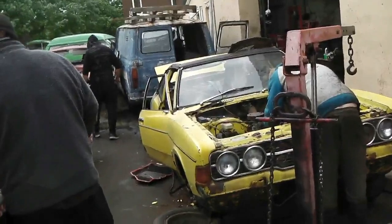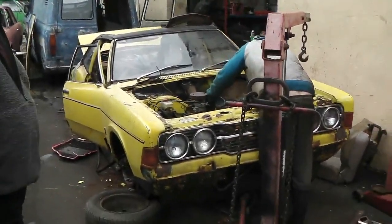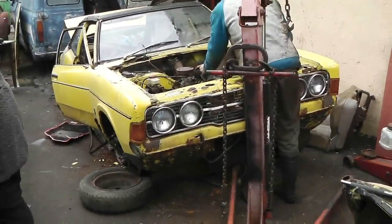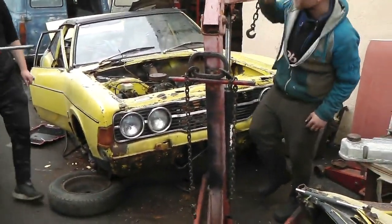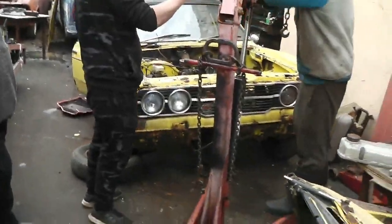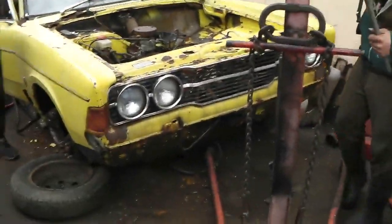Looks all right from here, Al, with four headlamps and that. Is it an XL? I think somebody's put some bits on it off somebody else. It's a GLX, isn't it? It's a Capri, isn't it? It's a Granada, isn't it? My dad had one of them. It's a GLX, isn't it?